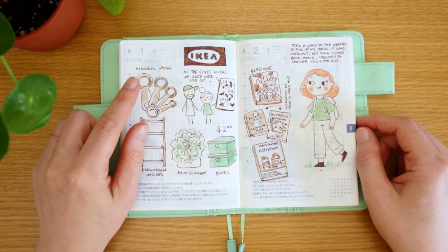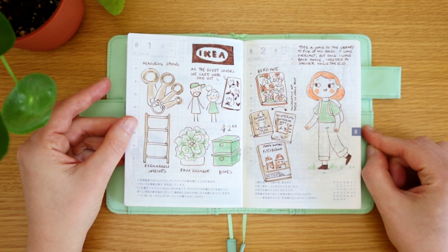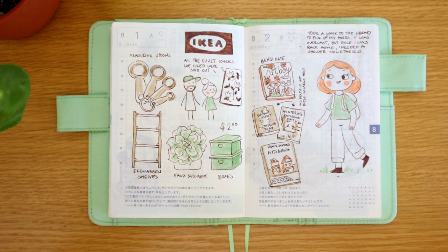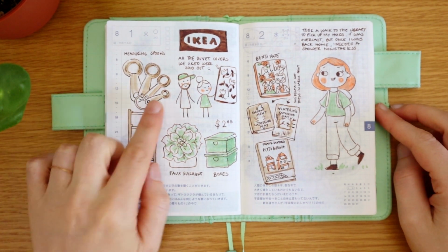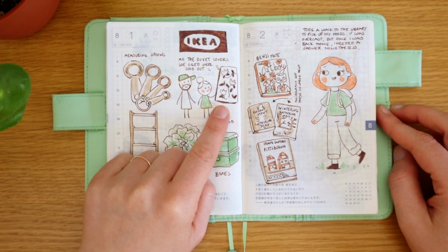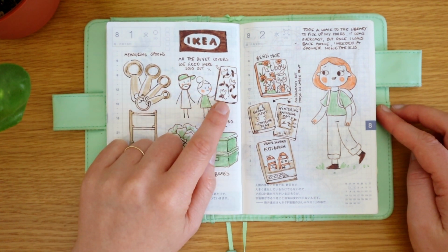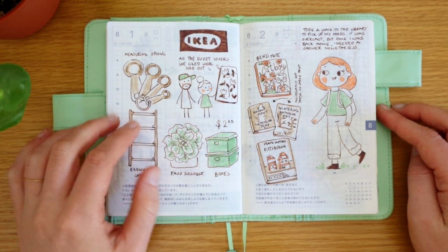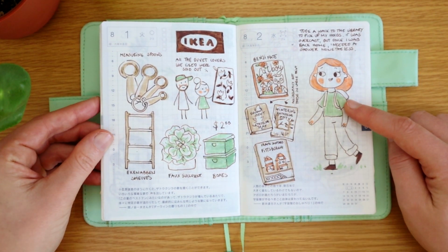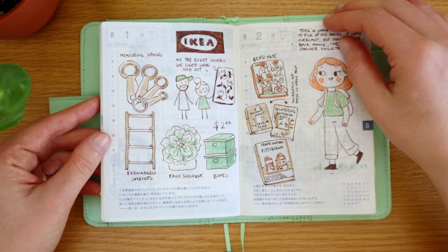We started the month by going on a trip to Ikea, and so I just drew the things we bought. Let me zoom you in just a little bit more so you can see more of the details. Then I did some really basic doodles of me and my husband looking at some of the patterns for the bed linens. Unfortunately, all of the ones that we liked were sold out, but I did a collection of things we bought, and then on this day I took a walk to the library, and then I drew the books that I picked up.